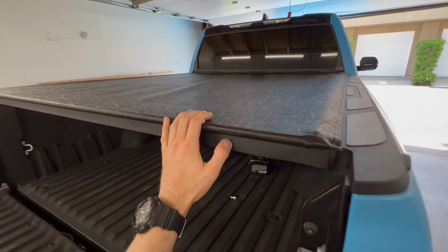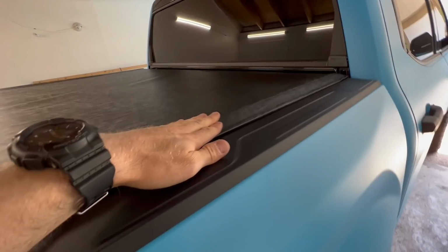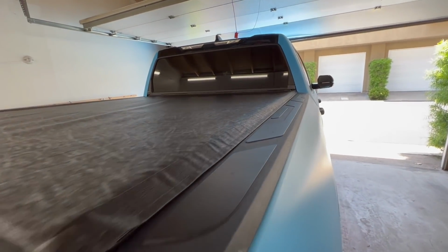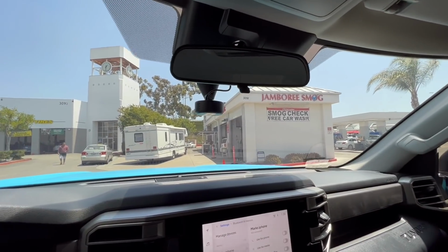Perfect. The back part may not seem like it's gonna move, but it does. Just give it a good pull. And then now everything's fitting absolutely perfect, dude. Look at that. So sick. And just like that, dude. Perfect.